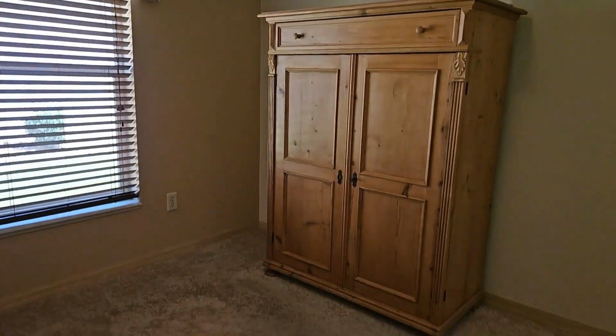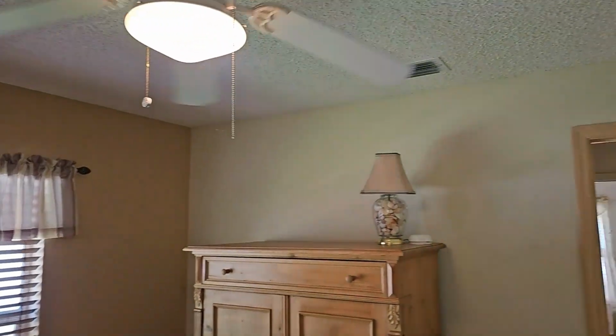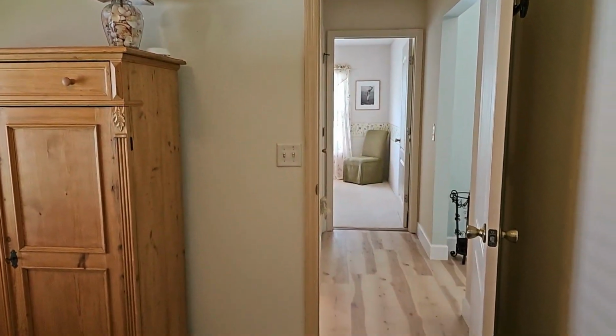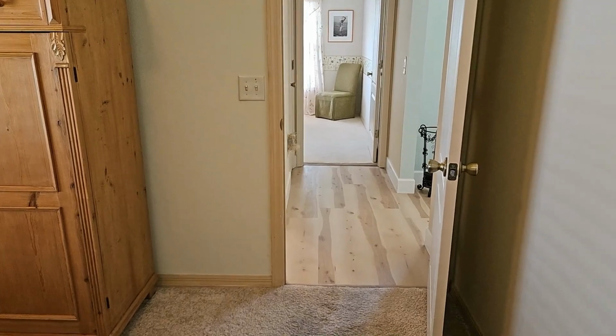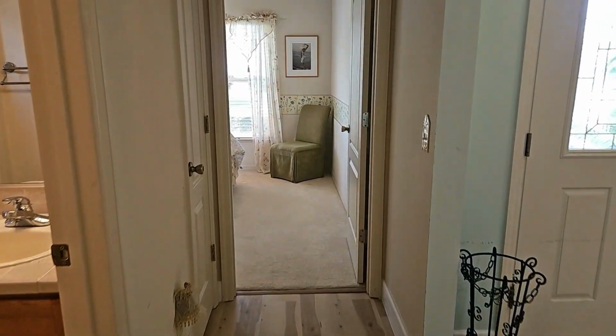Let's swing around. This is a Gardenia model designer home here in the Villages, Florida. It is a block and stucco home. The list price of this home is $460,000. And the furniture that you do see in this home does go with this home.